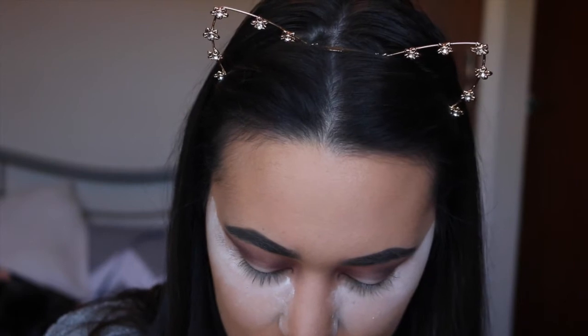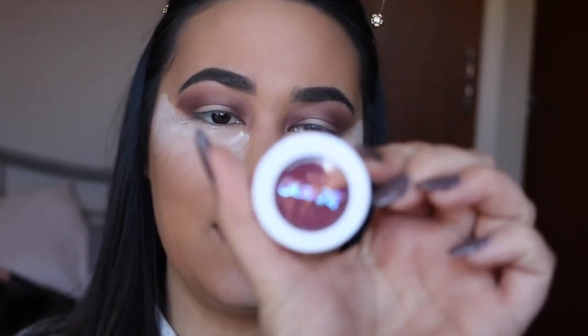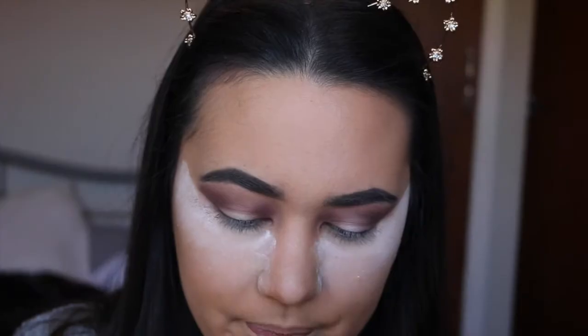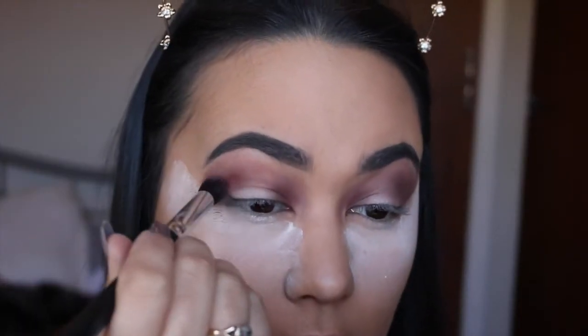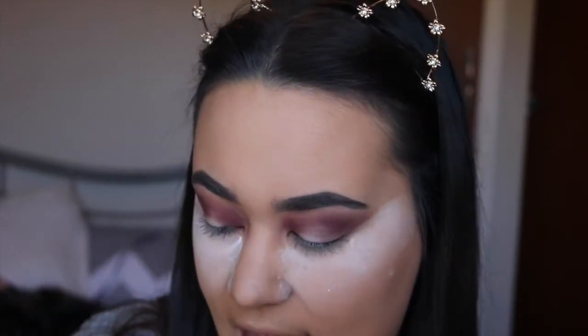And the firm blender brush. I'm just going to wipe off any of that excess colour that I had. And then I'm going to go in with, this is new, I got a Colourpop. This is called Drift, one of their Super Shock ones. Okay, so that part there is done, so I'm pretty much just going to leave it like that.